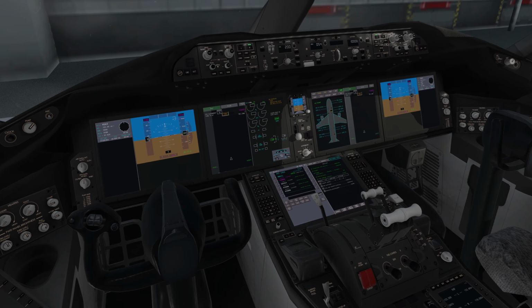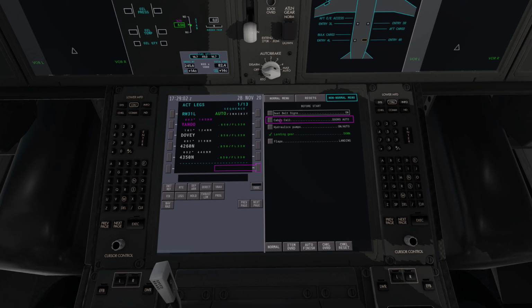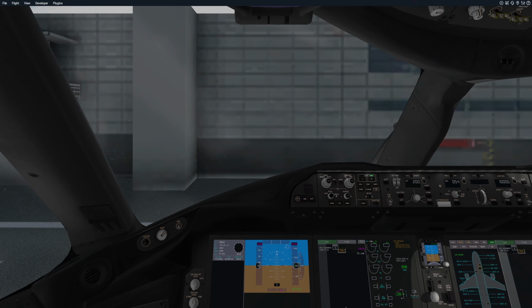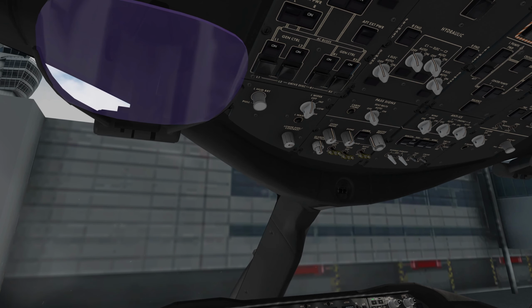The generator control switches turned on. So that's the pre-flight checklist right there. And all we can do now is head over to the pushback. And we'll get the pushback pre-planned. Ground to cockpit, plan acknowledged. Call me through the menu when you are ready.